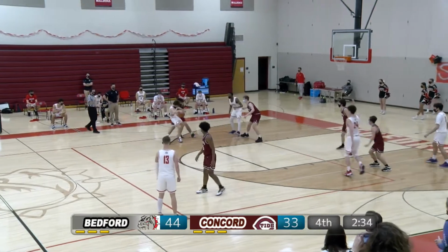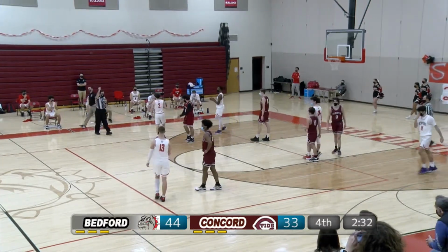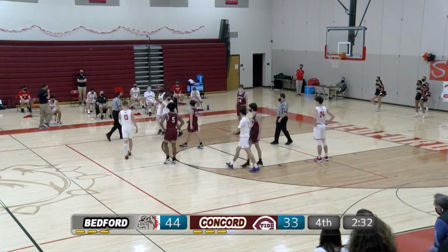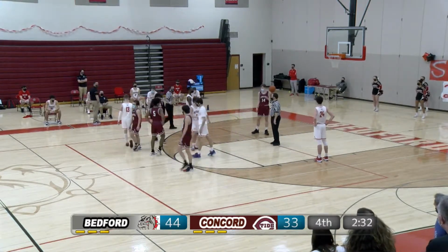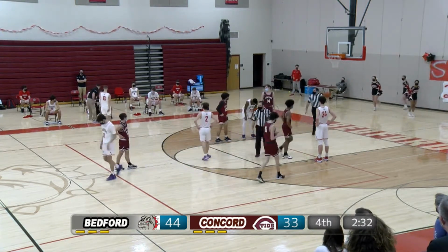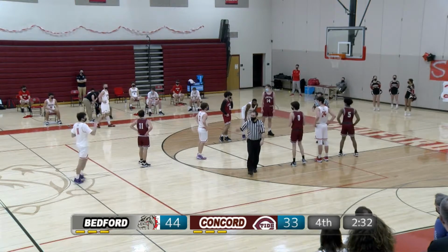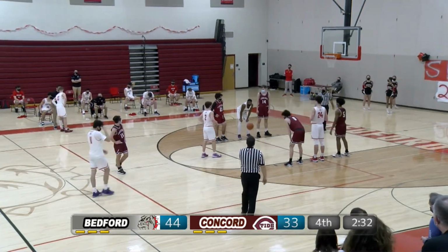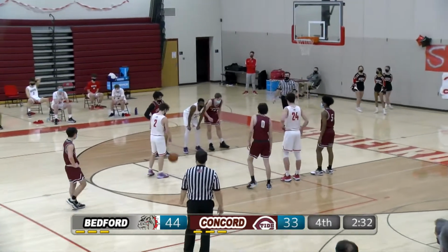Guevara comes back out, and Bedford's going to make Concord foul them. Kuliza gets the foul, and he'll go to the line for another 1-and-1. Guevara picks up the foul there, his first. 8th team foul. So we'll shoot 1-and-1 for the next couple until we get to the double bonus. Kuliza will take his 2 dribbles.